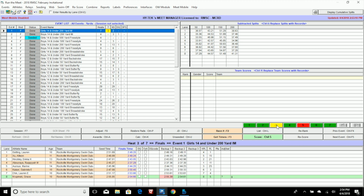So if I go to the third heat, we again have a pad time that's confirmed by one of the buttons, and the administrative official has told me that, yes, go ahead and keep the pad time. So we don't need to do any adjustment. We've reviewed it. I click that. Okay. And I'm going to go up to the 5th heat here.